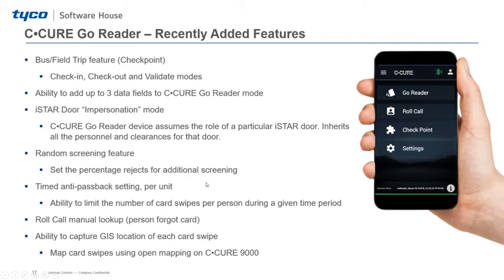However, we have not been sitting on our laurels. We have been expanding this thing over the last few revs, and here's just a quick list of some of the more recent features. We have a field trip feature where it's basically a check-in, check-out situation. You can check into the bus. Let's say you've got 20 people, and then you can put it into checkout mode and hopefully you get 20 people badging out. And if you don't, it'll show you who's missing, right?